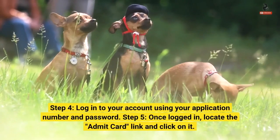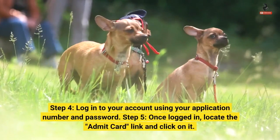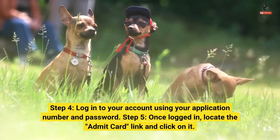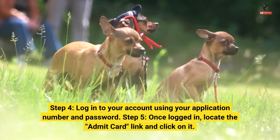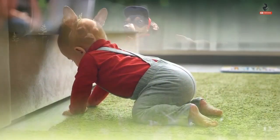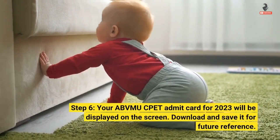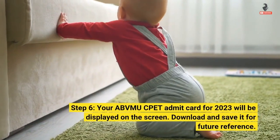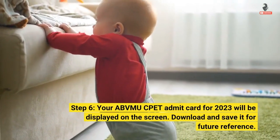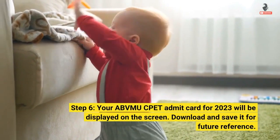Step 4. Log into your account using your application number and password. Step 5. Once logged in, locate the admit card link and click on it. Step 6. Your ABVMU CPET admit card for 2023 will be displayed on the screen. Download and save it for future reference.